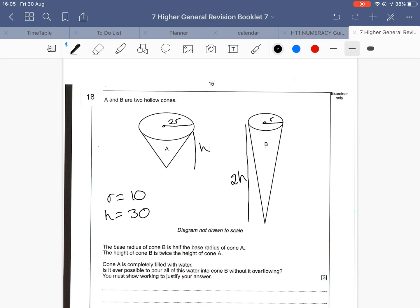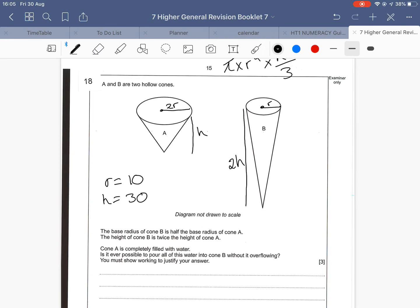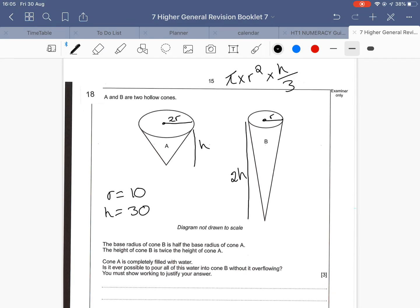What I should have mentioned first is the volume of a cone. You'll be given this in the front of a formula booklet. Obviously you don't have it in this booklet, I know, but quick Google it. Volume of a cone is pi times our radius squared times our height over 3. So we've got pi times the radius squared times the height over 3. I'm just going to input both of those numbers.